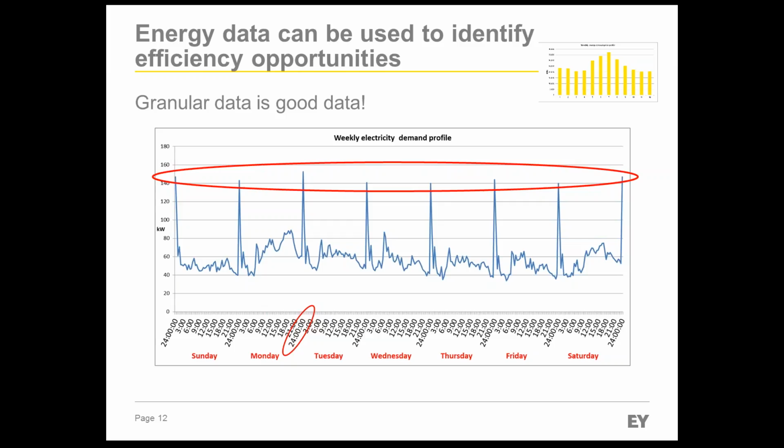And not only that, but they were actually able to get a refund of $300,000 because they'd been incorrectly charged over the past 4 or 5 years as a result of these demand spikes that really had nothing to do with their activity. So the point I'd like to make here is that what we're able to do is save these guys $40,000 a year simply by collecting and analysing their energy data.